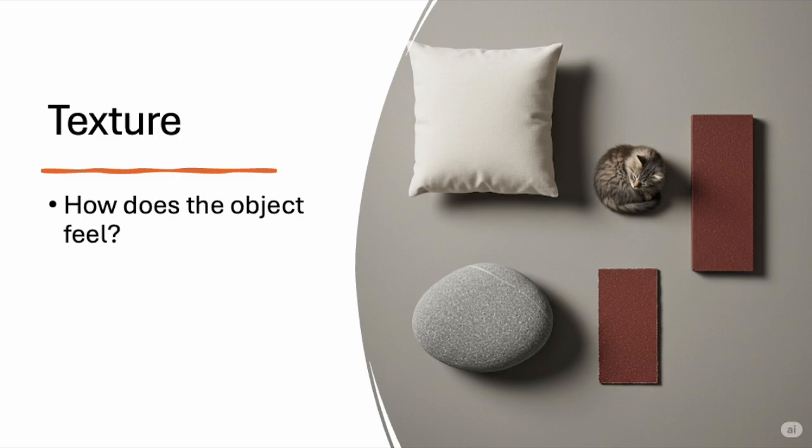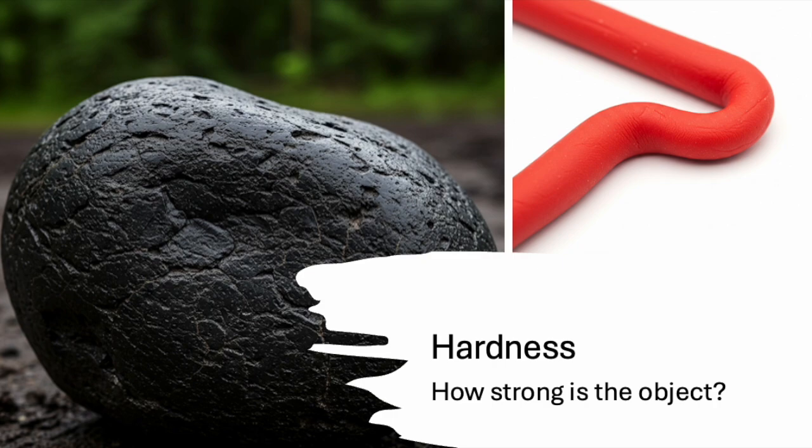Texture is how an object feels when we touch it. A pillow is soft, sandpaper is rough, a stone can be smooth, and a cat is furry. Finally, you can feel how hard the apple feels. If you try to squeeze the apple, it's firm, not too squishy.